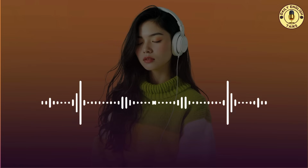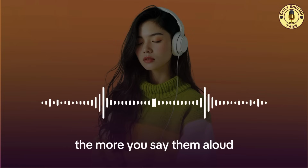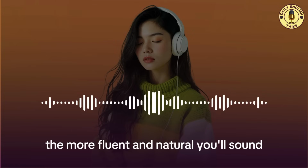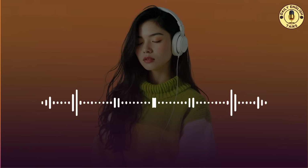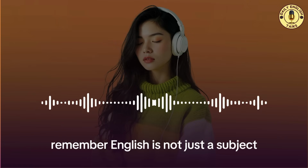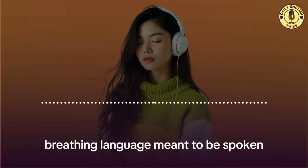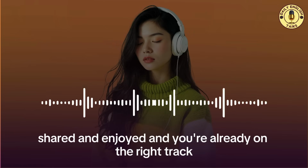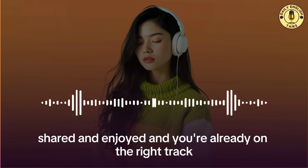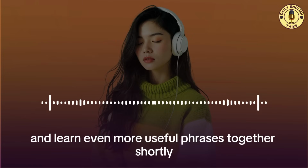Perfect practice. You're doing a wonderful job practicing these phrases with me. The more you say them aloud, the more fluent and natural you'll sound when you use them in daily life. Remember, English is not just a subject. It's a living, breathing language meant to be spoken, shared, and enjoyed. And you're already on the right track. Let's keep this practice going and learn even more useful phrases together shortly.